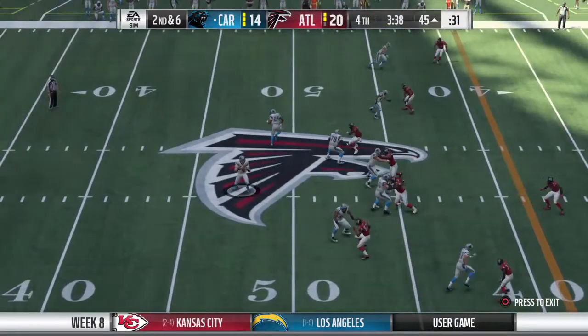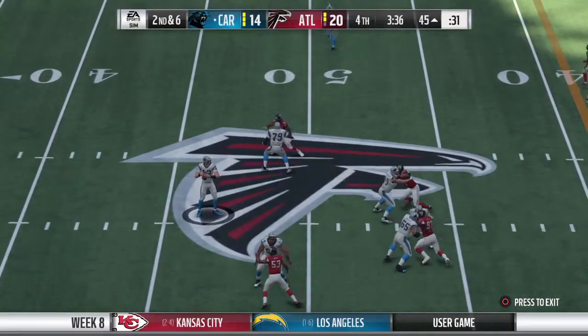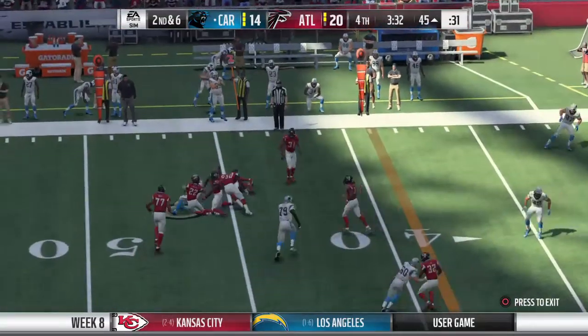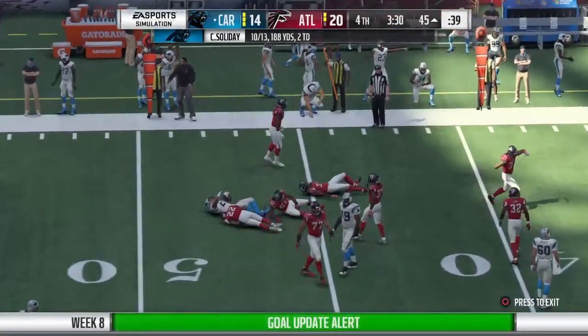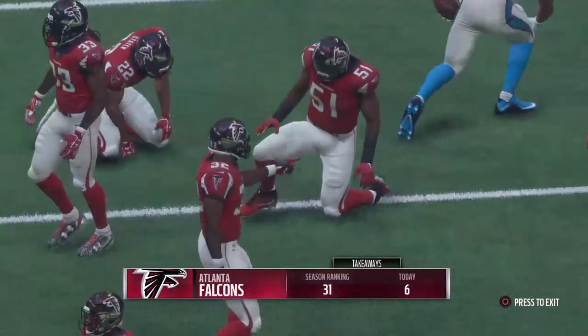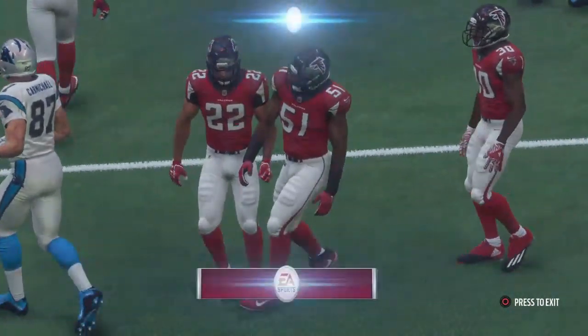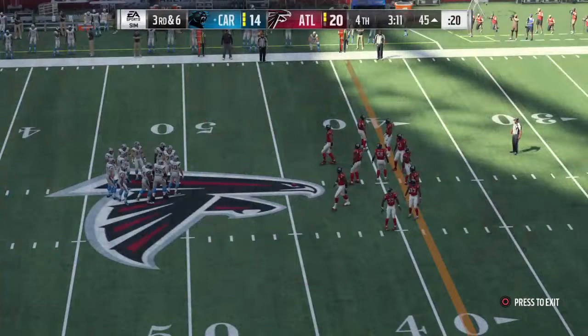Now they'll throw here out of the gun. He's going to flip that out to the flat. It's complete. Takes this to the 45. Not much space there after the nice move. Just a 1-yard pickup on the play, and that'll bring up a third down.